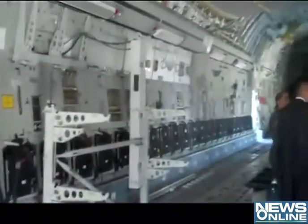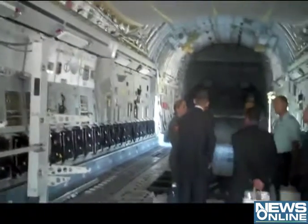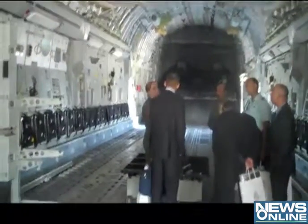So we are basically configured right now in a clean configuration where we can roll pallets on the back or trucks. And we have a litter stanchion here for our ambulatory patients. And then just beyond this group of people, we have some seats that are set up in the middle of the aircraft as well.